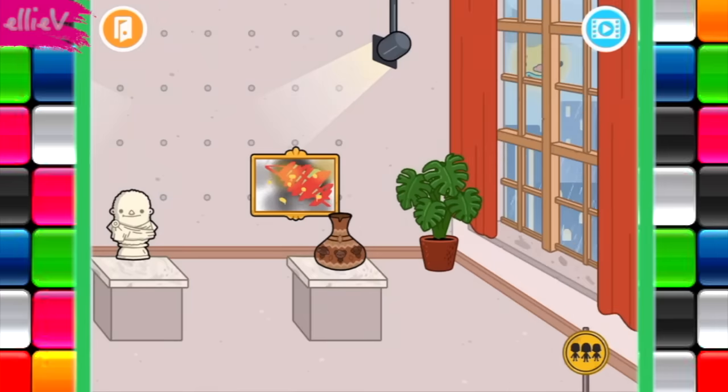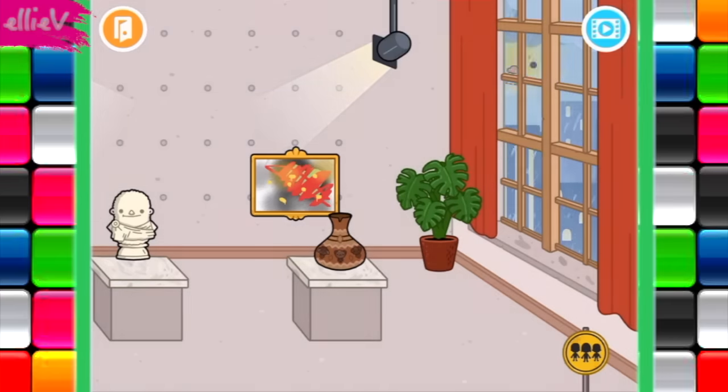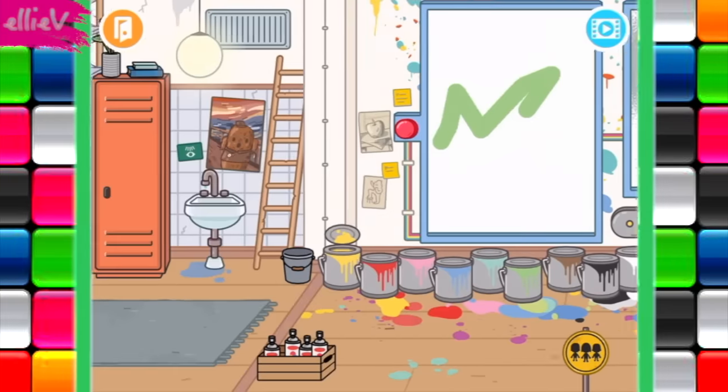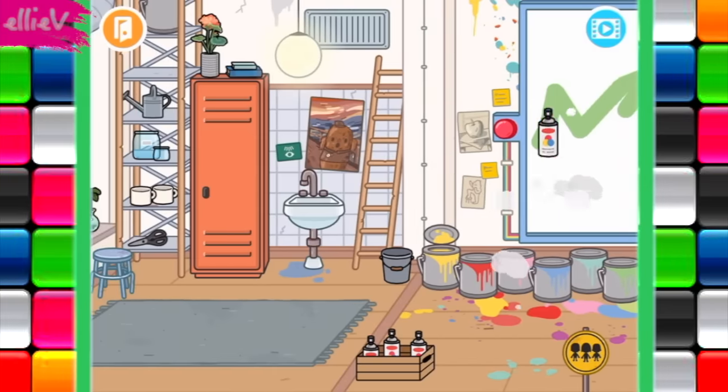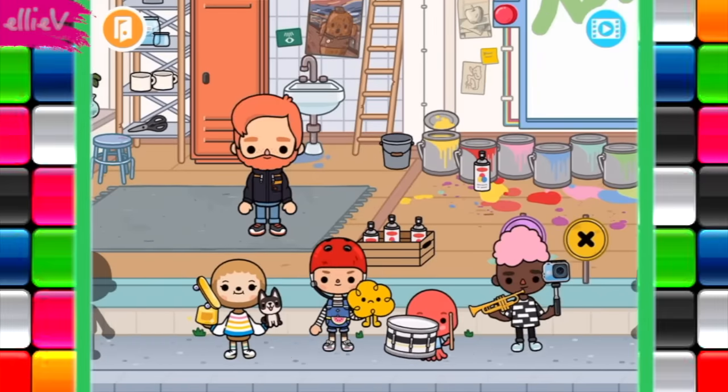Oh, we can open and shut the window though. Oh, and we can make it nighttime. But if we make it nighttime, it's not technically after school anymore. It's bedtime. So let's bring the sun back. There we are. And let's go over here a bit further. And we got more spray cans. And we've got, let's see, hello.